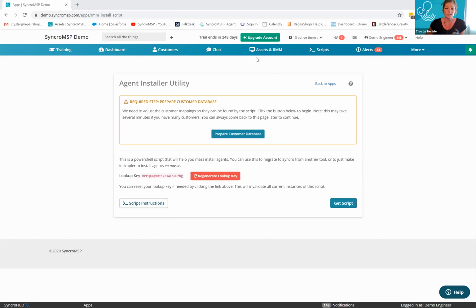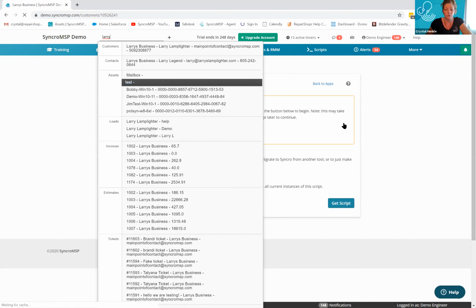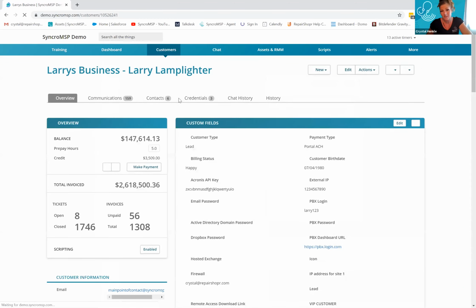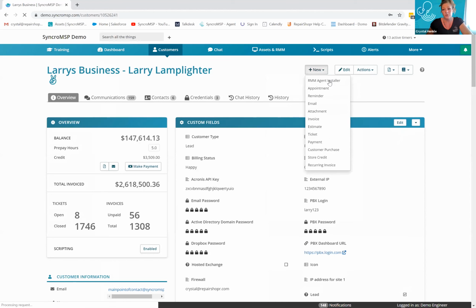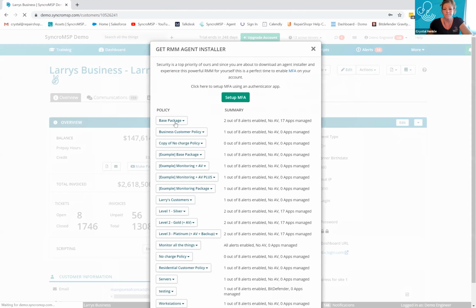And then the last one, just since I've got all my stuff up here, I wanted to show you, there was a question about using Active Directory to deploy Synchro. So we do have an MSI installer option. If you just grab an RMM agent installer, you could use the MSI installer. That's kind of the best way to go. If you do have group policy, you can use the MSI installer.